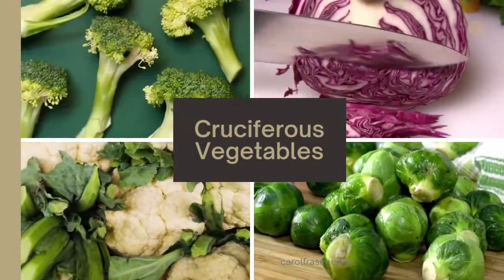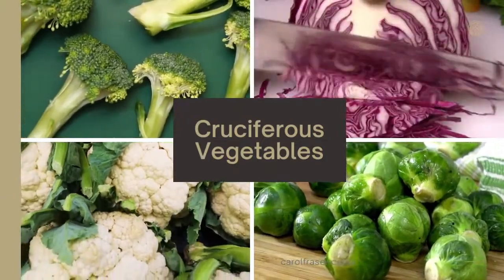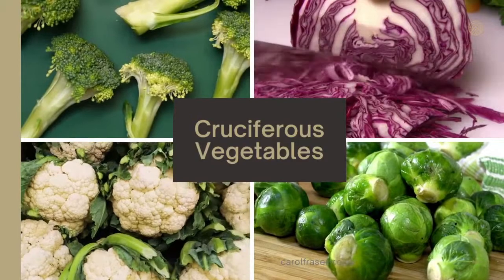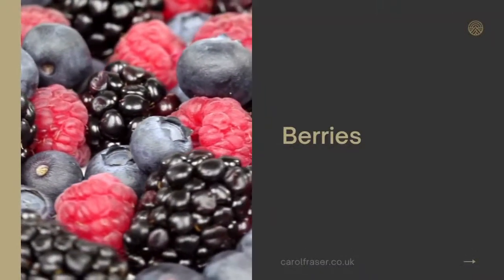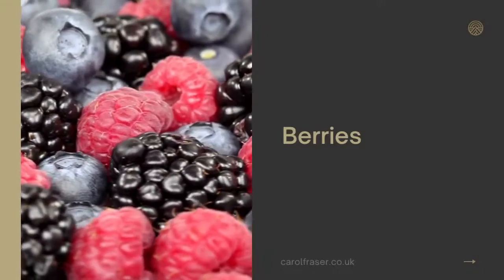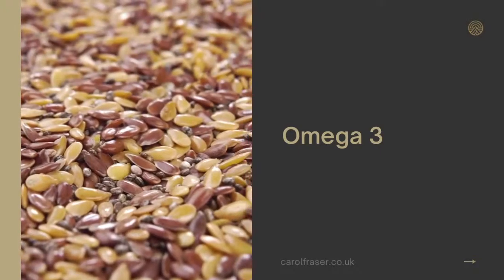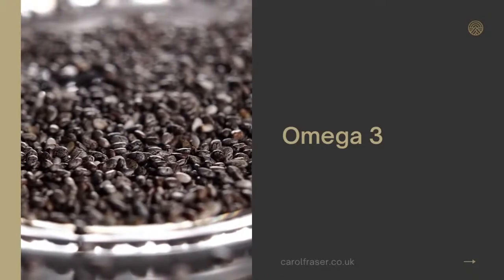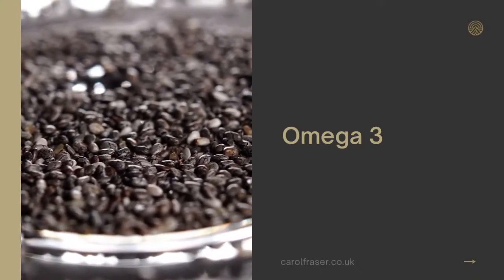Now, cruciferous vegetables such as broccoli, cabbage, cauliflower and Brussels sprouts, and in one study it's even shown that eating 1.5 cups of cruciferous vegetables per day has been shown to decrease 3 inflammatory markers in the body by 13 to 25%. Now, berries contain multiple phytochemicals that have a strong antioxidant effect in the body. Omega-3s, for instance, such as flaxseed, chia seeds, hemp seeds, pumpkin seeds, walnuts, seaweed and algae, including sea moss, and omega-3s have been associated with decreasing C-reactive protein, which is an inflammatory marker in the blood.